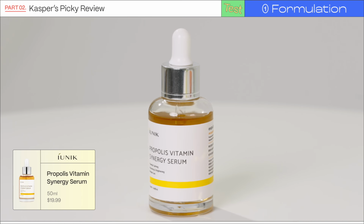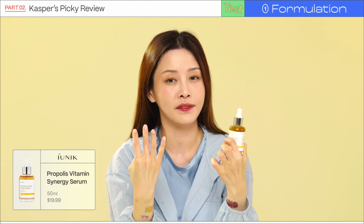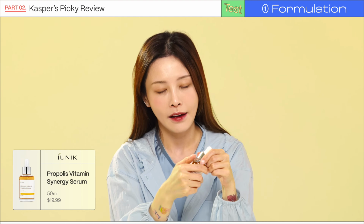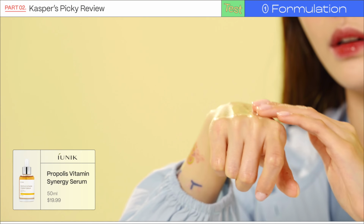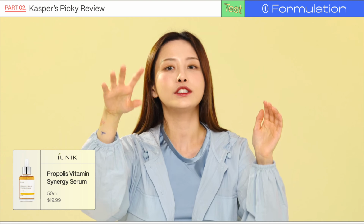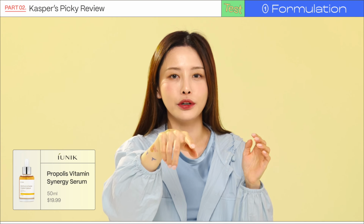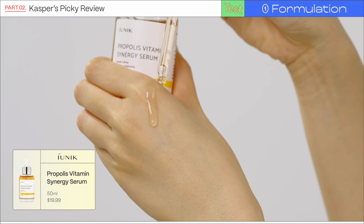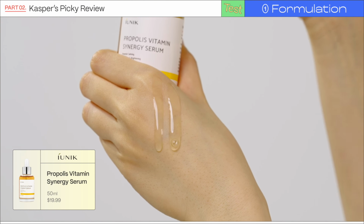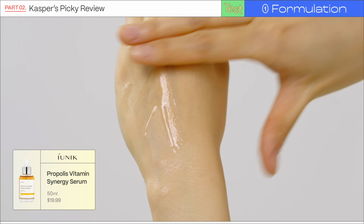Last but not least, let's go with this Ionic Propolis Vitamin Synergy Serum. So I think they're trying to really emphasize that it has the vitamin efficacy inside it as well. Let's go. Okay, scratch that. You know what? Dr. Circle isn't the lightest. This one is the most lightweight. Kind of has a water toner kind of feeling, kind of like the Clear Supple Preparation Toner. Kind of feels like that consistency.